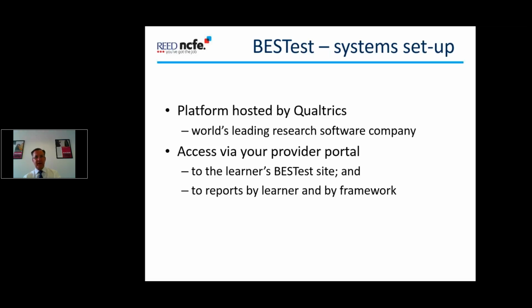It has a platform that has proven itself to be very resilient to very high volumes of usage. So what we want to be absolutely assured about is that, let's imagine a situation in September where many thousands of learners are sitting this test on the same day, at the same time. What we want to avoid is a situation where the test runs slow, or even worse, falls over and stops working altogether. So by going with Qualtrics, we absolutely have that assurance. So I tell you that not to bore you with the details, but to give you assurance that this is a stable, reliable, resilient platform.